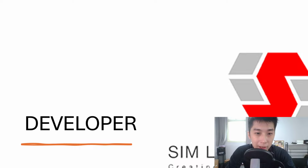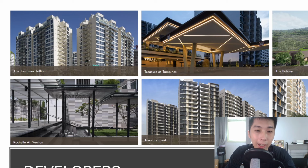So like I mentioned, the developer is Sim Lian. It's really a 老字号 lah. They've done a lot of projects around Singapore, some of them around here. Some of their notable projects, such as Botanique, Treasure at Tampines, all selling quite well. Tampines Trilliant, maybe you don't want to consider because you might feel that it's an EC and the exterior may not be as nice. But they do have some other projects, Rochelle at Newton, Treasure Crest, Wandervale, quite a few projects in Singapore.